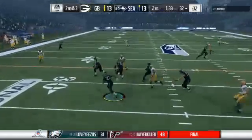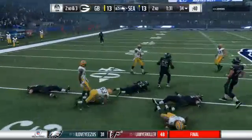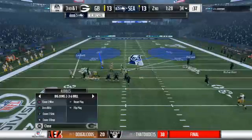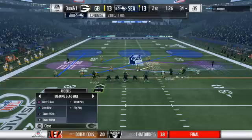Now Wilson on 2nd down. Oh, it's a screen pass. That's complete, and he'll get it up near the 35, right at the 34 here. So the screen is good for only 2.